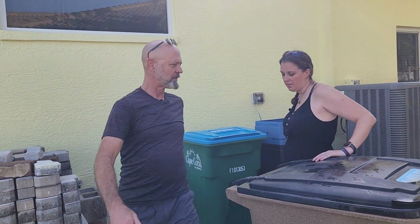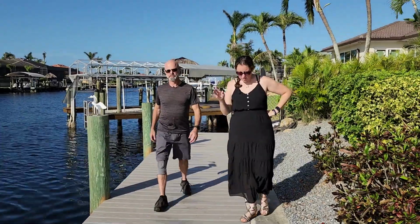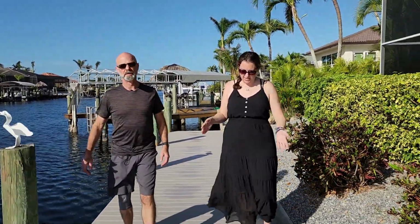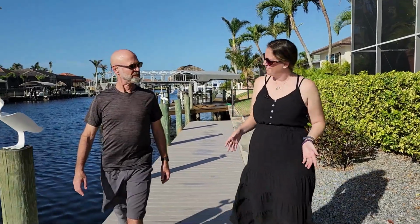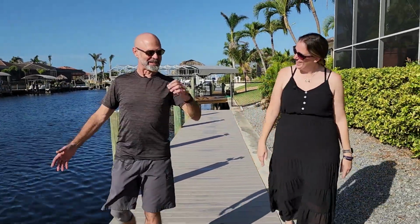All right. Let's go ahead and head out to docks and seawalls. So let's talk about seawalls and docks because this isn't something that most people are going to find in their backyards, down here in lovely Southwest Florida.